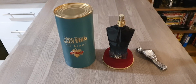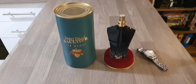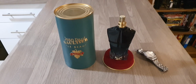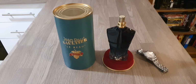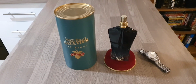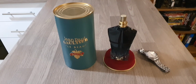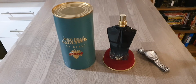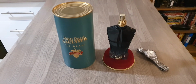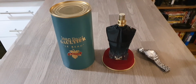So guys, have a look at the presentation. This is actually Friday evening and I've got the lights on because I thought it would do it some justice. The box itself has the traditional Jean Paul Gaultier Lamel sort of design. It's got Le Parfum with a leaf, I believe, there, with Beau written in gold. The bottle itself is a nice dark colour with a bit of gold at the bottom, and I just love the stand. It's just really classy. It's very similar to the Lamel Le Parfum bottle and presentation design.